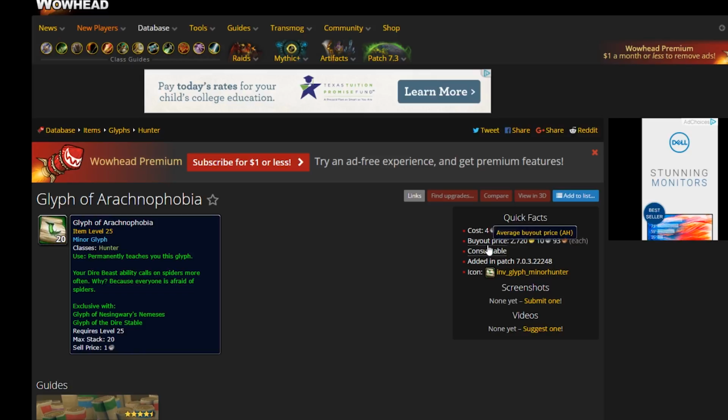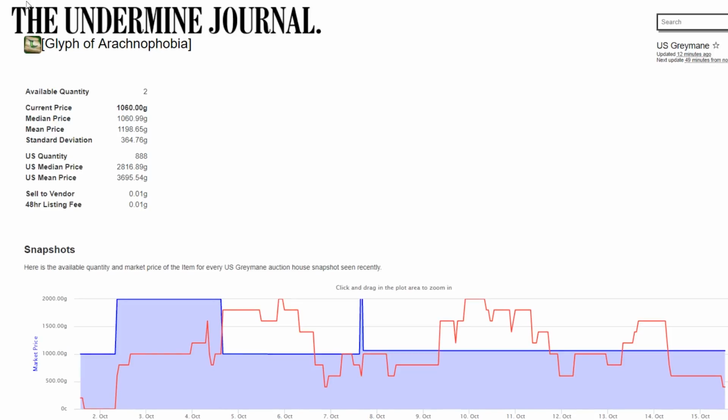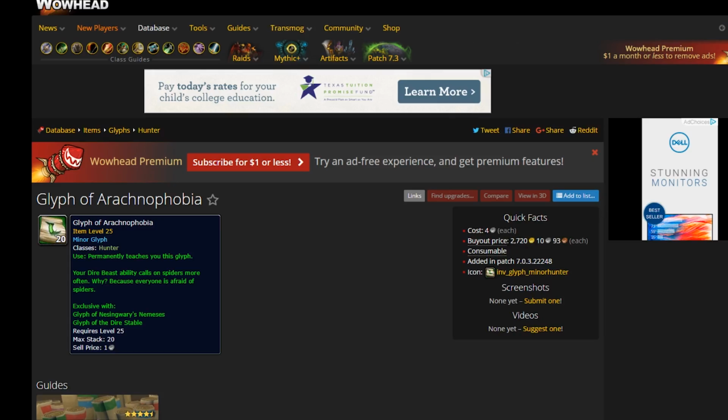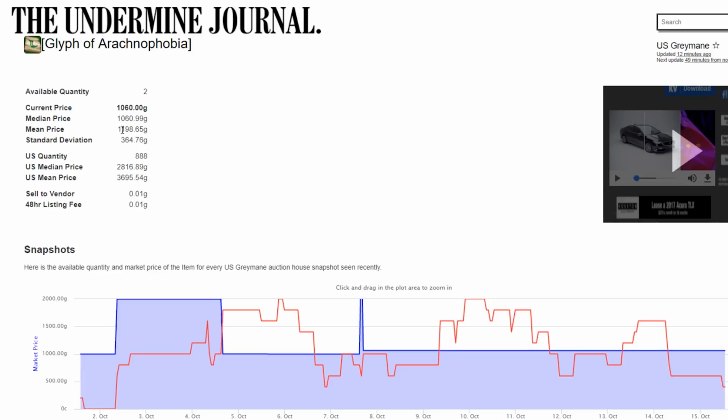Okay, so you can click this, and this is a new function, and it takes you to underminejournal.com. So this number right here, I think they update it once an hour, maybe once a day, but it's the region market median. No autoplaying, please. Thank you.